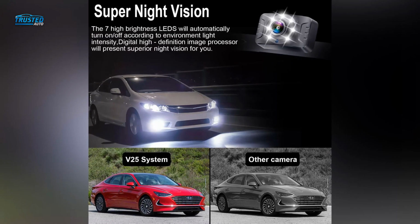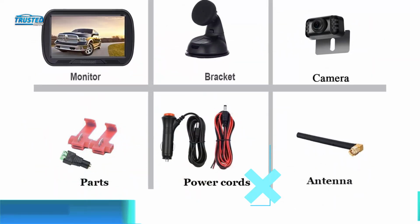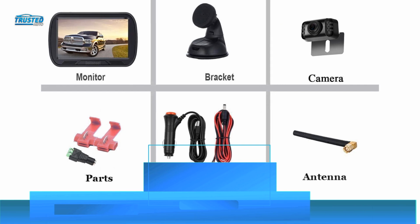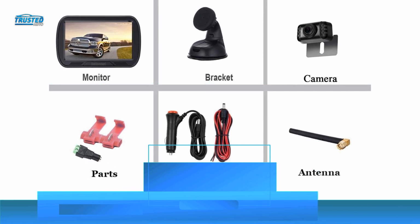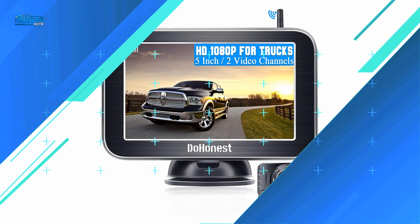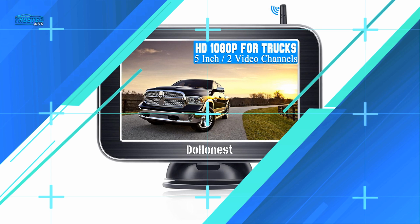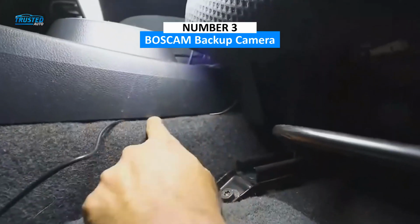The DoHonest V25 could be the best backup camera for daily drivers who want a video feed, since the monitor can support split-screen viewing and has a modest 5.0-inch monitor. Our review team found the DoHonest to be a mixed bag. Overall video quality was decent enough, and the installation was quick considering the display magnetically attaches to the suction cup mount.